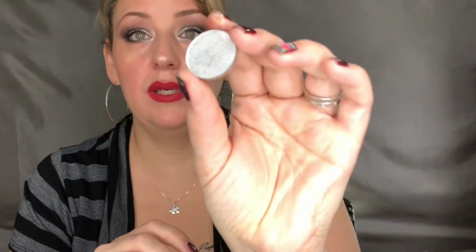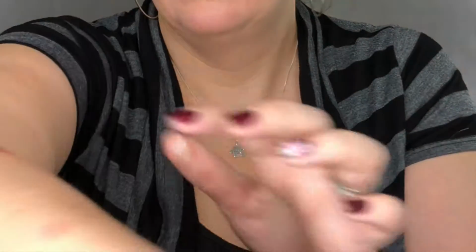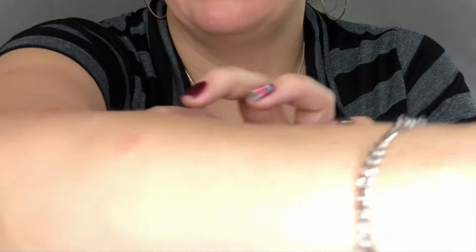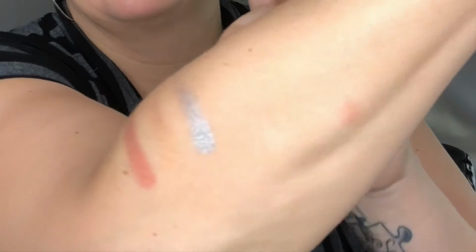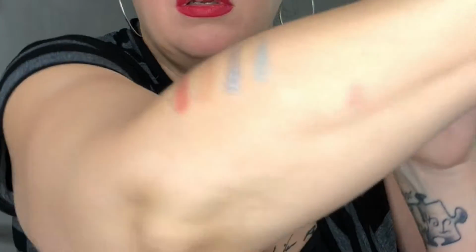On a Whimsy. And this is a really pretty color, silver. I also am wearing that one on my eyes today. And it smooths onto your lid like a dream. Look at how smooth that was. Heavenly, which is almost like an aqua glitter. Very similar to the silver, just a little more pigment in the blue category.